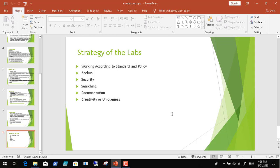Okay, and you can use it later. And also to have documentation, if you are working in a production environment, you have auditors who come and see your documentation. So this is a part of real life scenarios. And then there is the creativity and uniqueness.